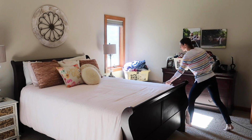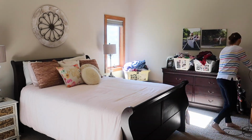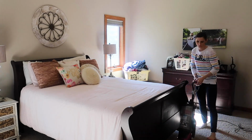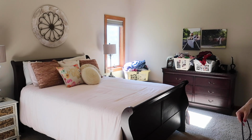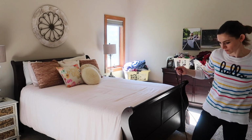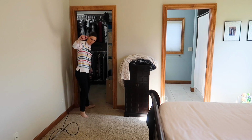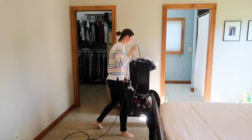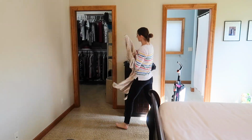So you can see three baskets of laundry there. You all, I had way more than three baskets. I think it actually totaled six. We had some other baskets around the house. And my husband, he actually folded it all. Now I just need to put it away. But that laundry piled up so quickly. I mean, where does it all come from? I'm sure you all ask yourself that same question.